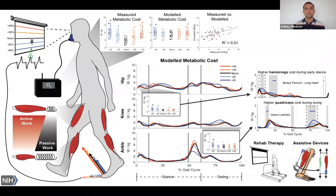We recorded their motions and forces during these trials and also measured how much oxygen they consumed to calculate their actual metabolic cost. Our model estimates of walking economy explain about one-third of the variance in directly measured metabolic cost. The metabolic cost of walking increased when targeting smaller propulsive forces, just like older adults, mainly explained by muscles spanning the hip and the knee.